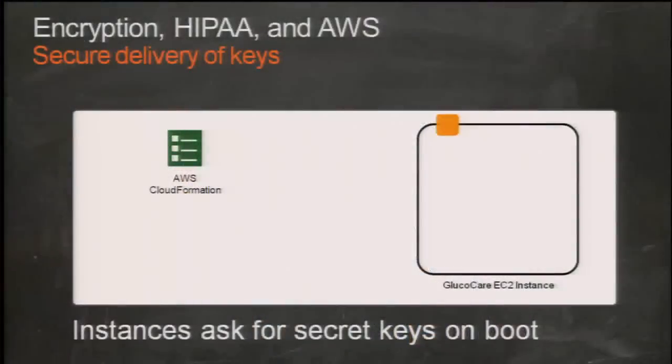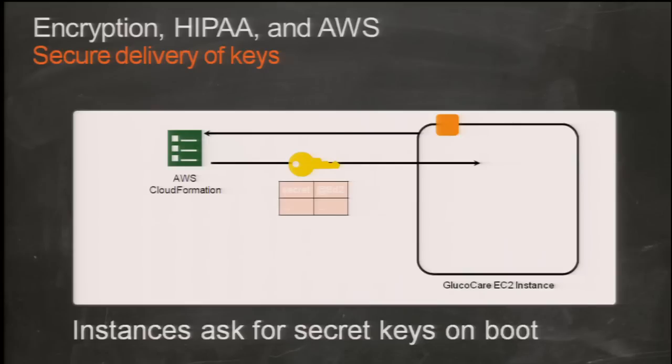So this is a zoomed in version of how this is happening during the startup of the GlucoCare application. The instances come up and they have really nothing on them, no software, pretty much a base system. But when they boot up, they get an IAM role assigned to them through their CloudFormation description. Then they reach out to the CloudFormation API to get that key and store it in a file. And we store the file in a secure place in the file system with Unix permissions to protect it.